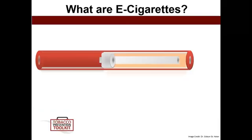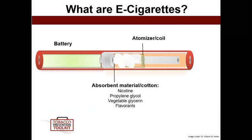E-cigarettes are made of a battery, an atomizer with a heating coil, and an absorbent material that absorbs a liquid that can contain nicotine, flavoring, and chemicals. The battery allows the atomizer to heat the liquid, called e-juice, which creates an aerosol that is breathed into the lungs and breathed out into the air repeatedly. Some of these devices are preloaded with e-juice and some require the user to add it. The original e-cigarette vape pens looked like a cigarette, came preloaded, and were disposable. Later, e-cigarettes and vape pens looked either like pens or contained more bulky battery boxes known as mods.